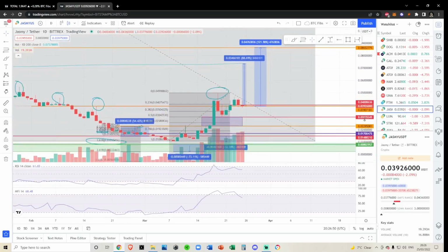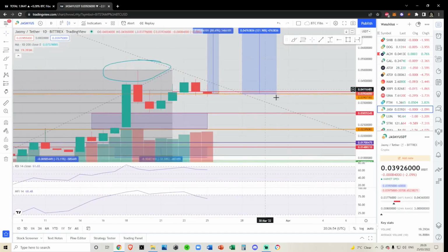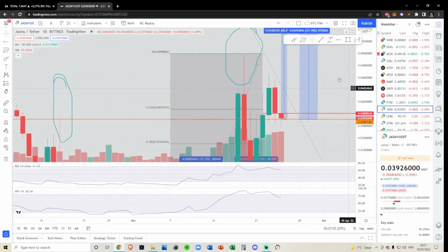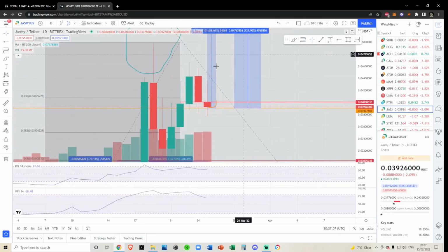I mean, it could be very quick, because JASMY has a dirt cheap market cap. Like I always say, when this thing gets running, it is going to start skyrocketing very fast. And on the flip side, when it has these corrections, it is going to crash very hard, because it is a very euphoric coin with a very low market cap. It takes very little volume to move this up, down, up, down.